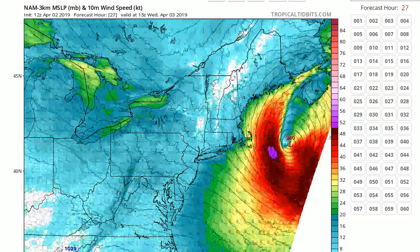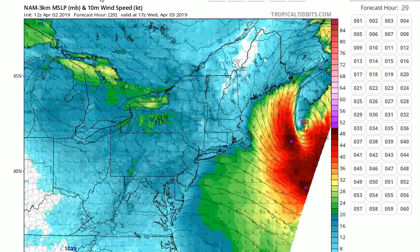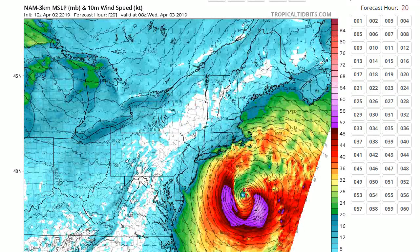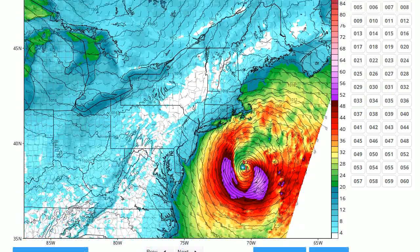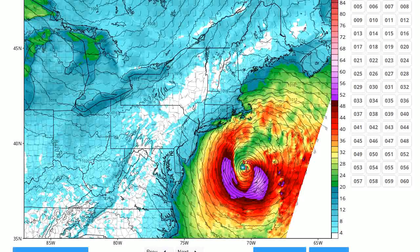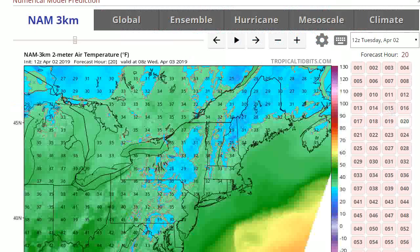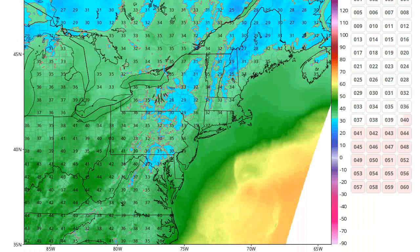Look at that. Wow. That is amazing. That is amazing. You know, that's just crazy right there. And let's look at the temperatures. So we will look at the temperatures now.